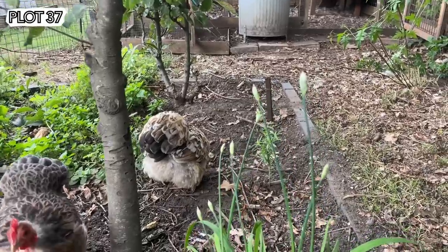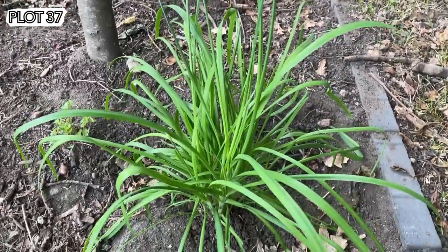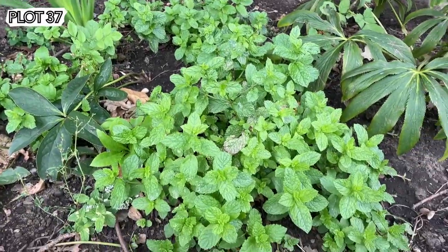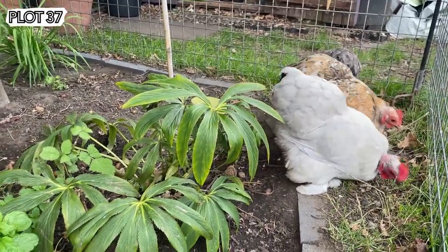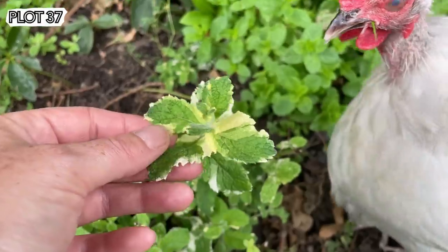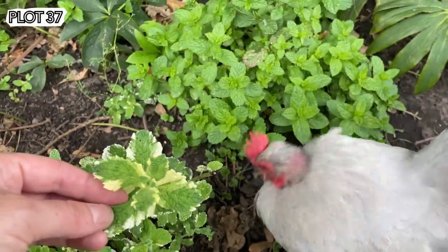This is something I'm really pleased about. This is my garlic chives that completely died off for the first time ever, and it's come back beautiful. Something else that's come back beautiful after a huge chop back is the mint, looking gorgeous. Beautiful mint. Yes, this is the pineapple mint. Gorgeous, hey? What do you want, girly? Pineapple mint.